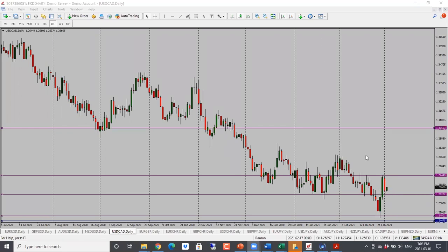So at this point, neutral bias, something to keep in mind here would be the support resistance at 1.2620. If it holds above this level, it can go back to test the highs once again. So right now, neutral to bearish bias here for dollar CAD.